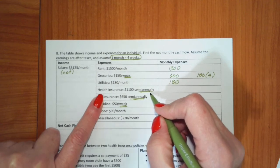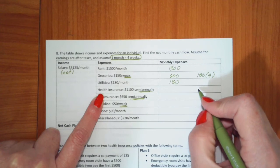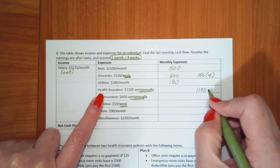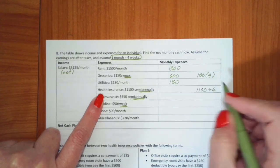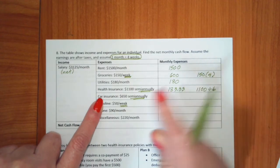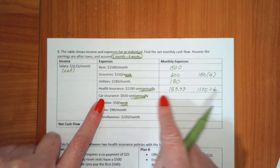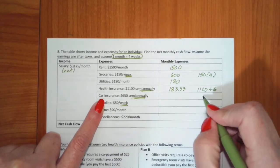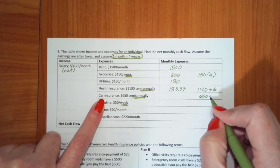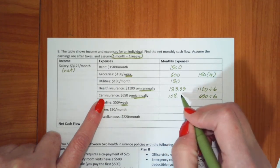Semi-annually means it is every 6 months, which means I'm going to have to take the 1,100 and divide by 6, which gives me $183.33. Car insurance is semi-annually, which means to come out with what I have monthly, I'm going to take $650 and divide by 6, and that gives me $108.33.